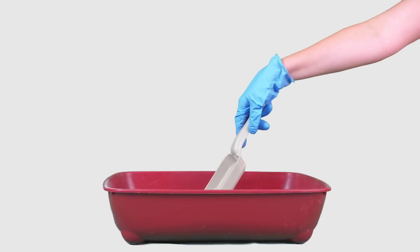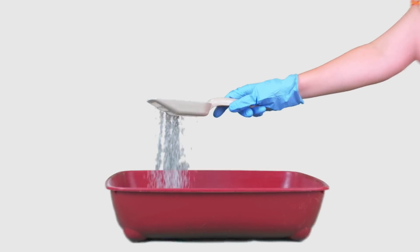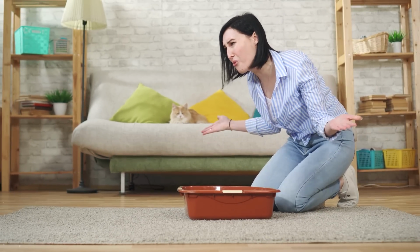So when you're handling your kitty's litter box, make sure you never ever make these mistakes.